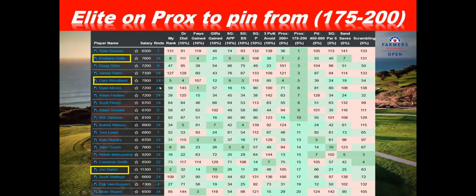And then I think we got two more. I wanted to look at guys who were elite at striking the ball from 175 to 200, so proximity to the pin. Funny enough, Tyler Duncan pops up, but that's only 7 rounds. So that's something you also have to look at because the filters are still on.